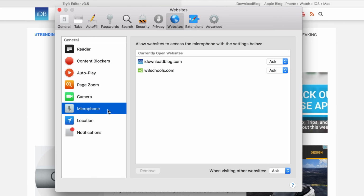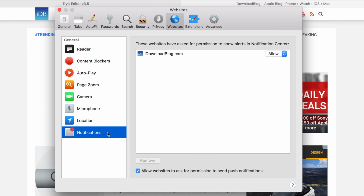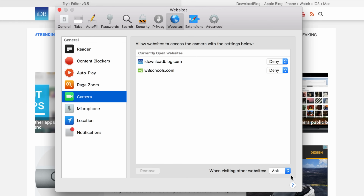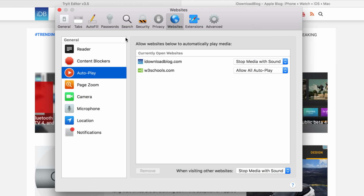You can view many of the sites that you visited in here. You can choose them first, the category on the left hand side, so maybe notifications. Obviously, I want iDownloadBlog to be able to send me notifications, but maybe I don't want to allow any other websites at all to have access to my camera. Super paranoid about it, and I want to go in and turn those off completely. And I can even set the universal for any new websites that I visit to, again, be completely denied. Don't even ask me about it.